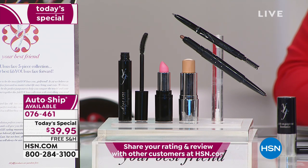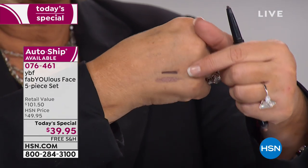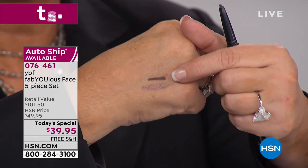So now we're gonna show you how beautiful. It's a universal taupe beige in the shadow, and it's a universal chocolate in the liner that almost goes black. So these are the colors. This is the liner right here, and this is the shadow. They're both gel. See how when the light picks that up, you see that little bit of light? It's a pearl base and this chocolatey black eyeliner.